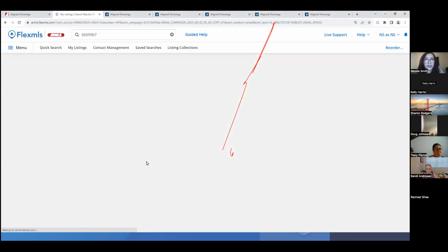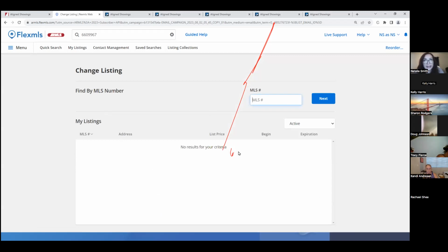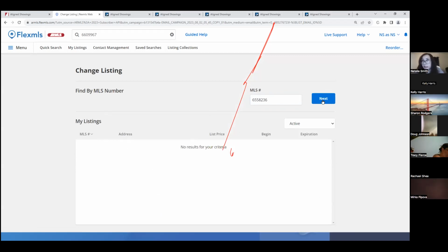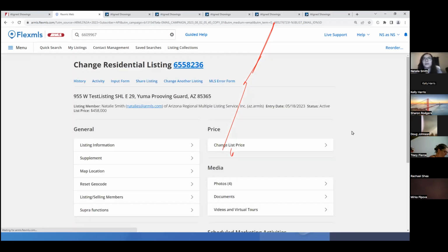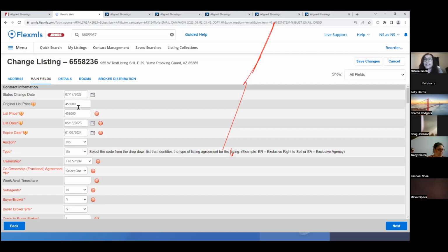Oh gosh, I don't even remember what my MLS number is. Yours should actually just pop up there, but because I'm staff, my page looks a little weird here. So you ideally should just be able to click on your listing and edit it or enter the MLS number. Once you're here, let's go into the listing information and then go into the details tab.